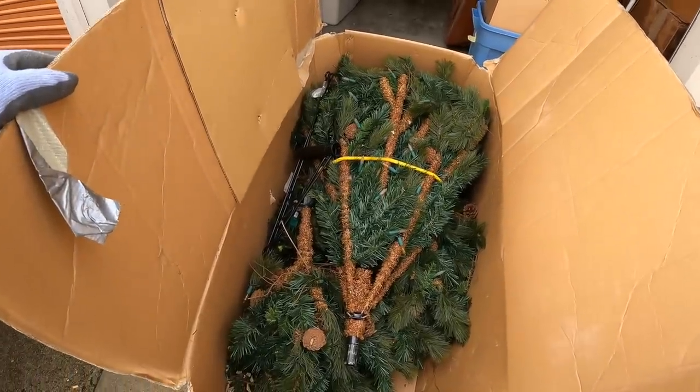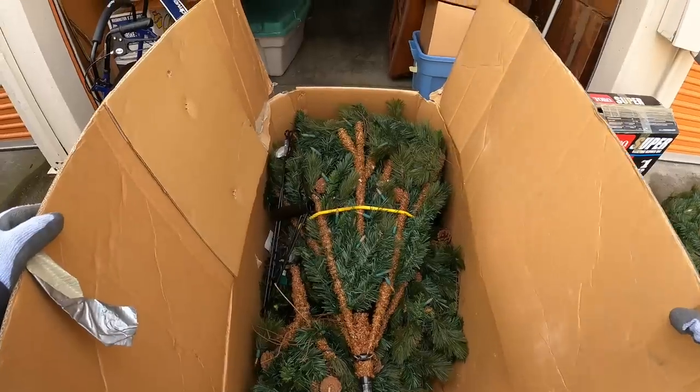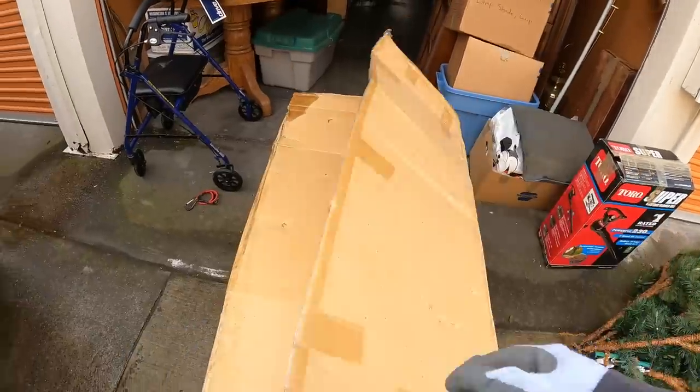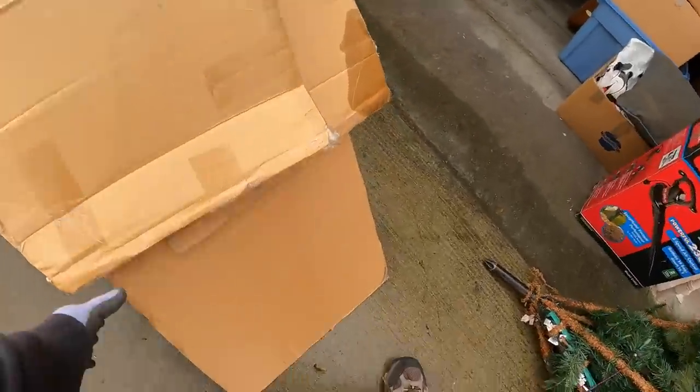That's too bad. That was a beautiful tree. And you can see the rats have nested in there too, and there's rat poop down there. This is unfortunately contaminated. Let's go in the dump. It's too bad. Probably could have gotten an easy $100 for that.